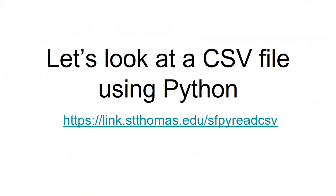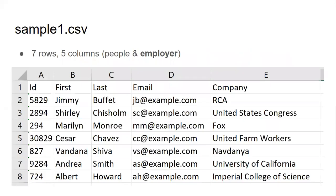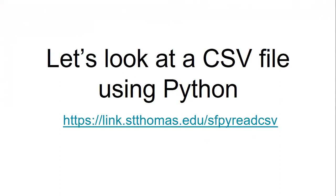All right, so we are now going to go to a new website, link.stthomas.edu/sfpy read CSV, all lowercase. Again, if we have problems, we're going to switch over to /read CSV-B, but we'll start with just this one. I'll leave this up on the page for just a moment.